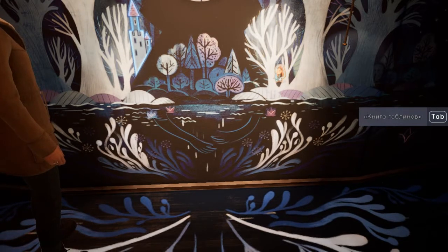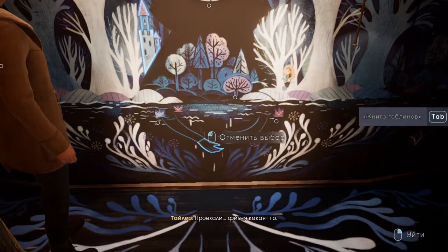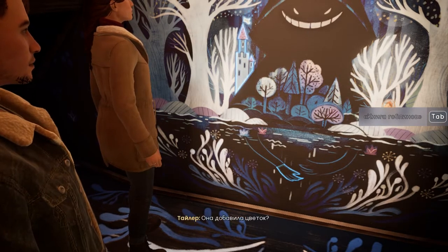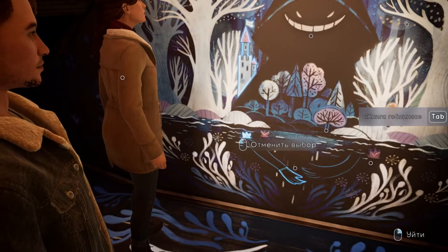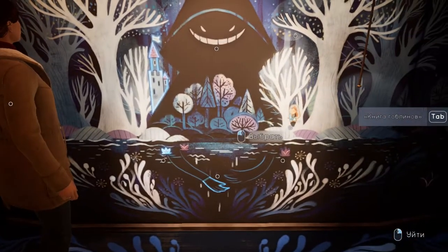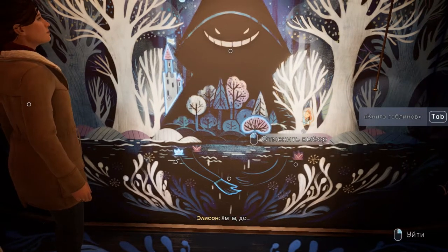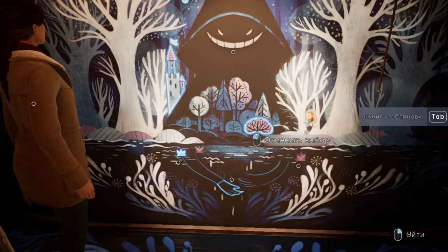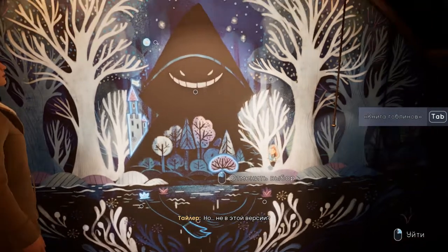Or not. Never mind. That's nothing. Did she add that flower? Is that like an innocence lost kind of thing? Huh. No goblins. Yeah. In the original, the goblins managed to save the princess from the Mad Hunter. So we saved Marianne from something, but not in this version?